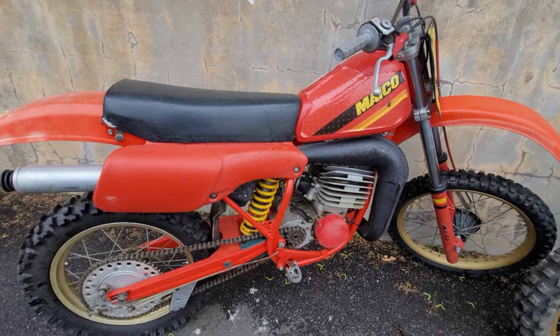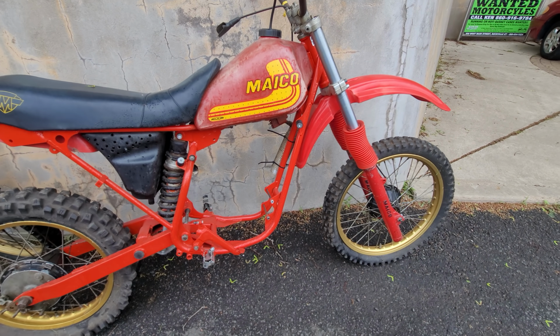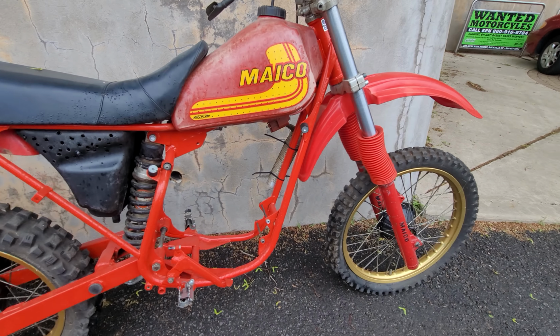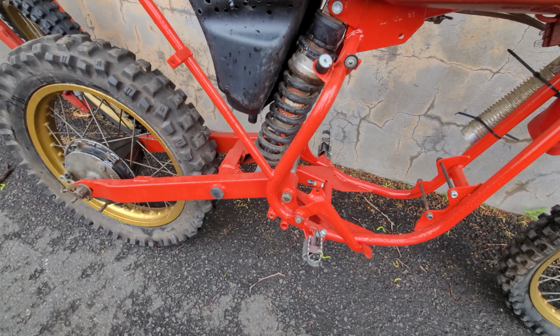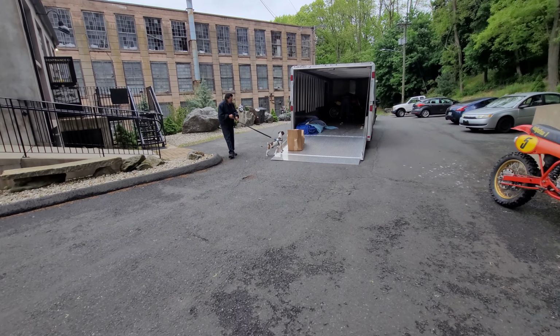Oh man, this is another 490. And what's up with this one? What is this? This is a restoration in progress. Yeah, it's got a Works Performance shock on it, and the frame's been coated, and it's got some new components. So they powder coated the frame. You got the motor for it? We're gonna have to source one. What's he got in the trailer? A couple more 490s. What's up, Jeff?